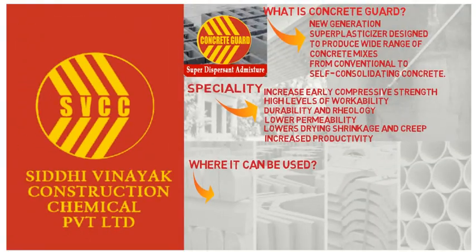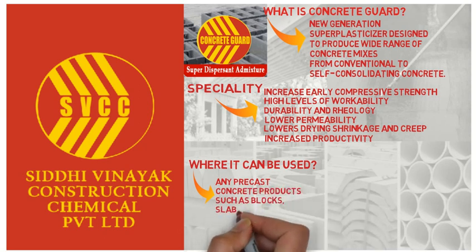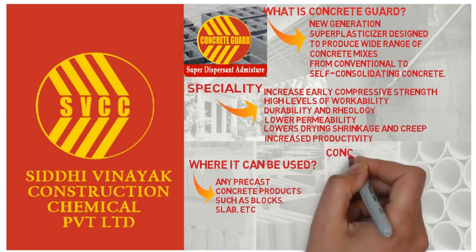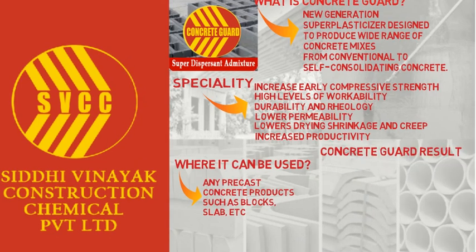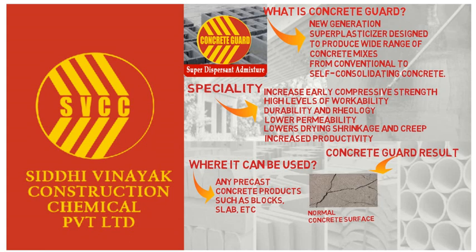Any precast concrete products such as blocks, slabs, etc. Below are a normal concrete surface and a Concrete Guard surface. The Concrete Guard surface shows shrinkage crack reduction. Now you know why you should go for Concrete Guard.